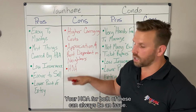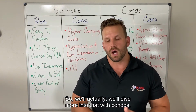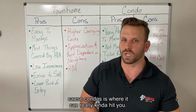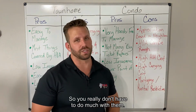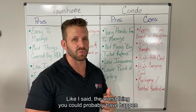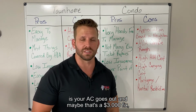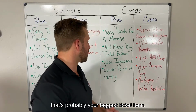And then your HOA, for both of these, can always be an issue. We'll dive more into that with condos, because condos is where it can really hit you. Condos are very hands-free, so you really don't have to do much with them. Like I said, the worst thing that could probably happen is your AC goes out, and maybe that's a $3,000 fix. That's probably your biggest ticket item, and that goes to the next one.